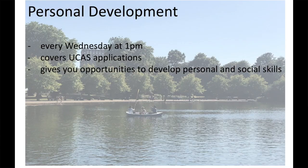A word about personal development. Personal development is every Wednesday at 1 o'clock. For those of you who need to do a UCAS application this year, UCAS applications are covered within personal development. With personal development, our aim is to give you opportunities to develop personal and social skills that you'll be able to transfer to your future studies and to your future working life. And really personal development helps you to become a more rounded individual, helps you to become a citizen and an active participant in not only the university community and the foundation program community, but with the wider global community.